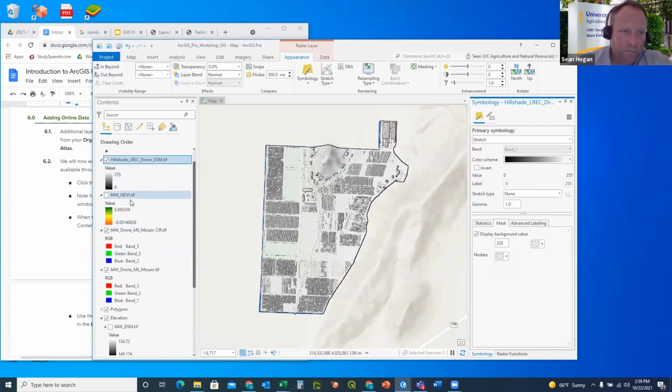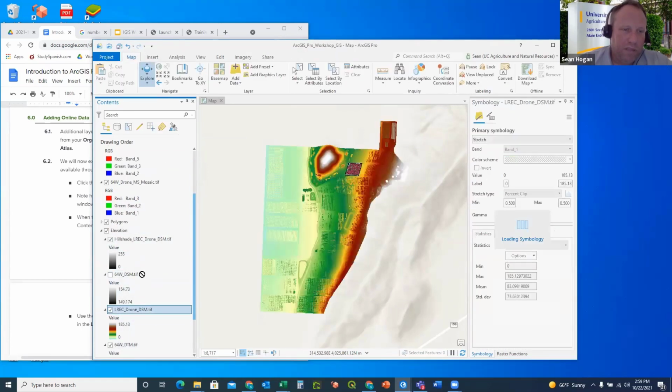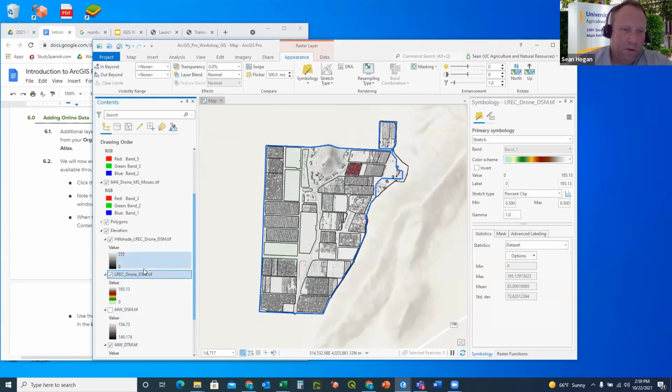But because it's related actually to the elevation below, what I'm going to do is grab and drag this down into the elevation layer group. Probably right above the DSM, I'll put that right underneath it.